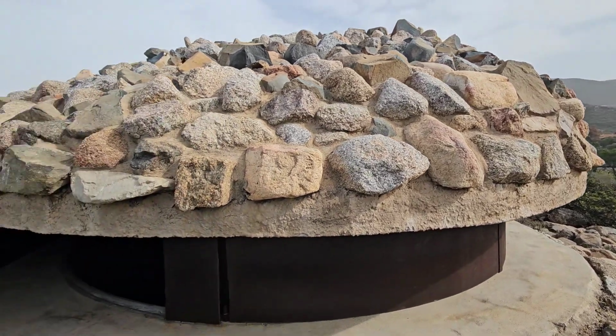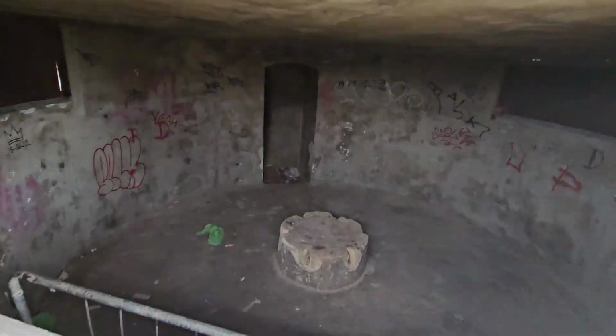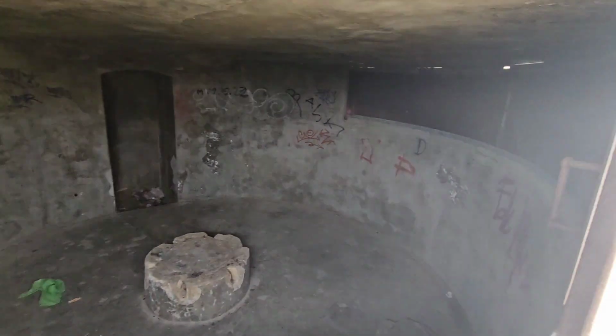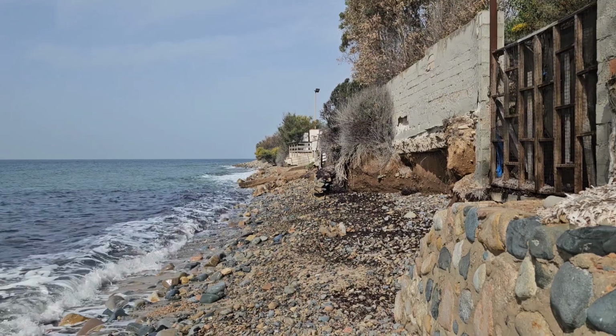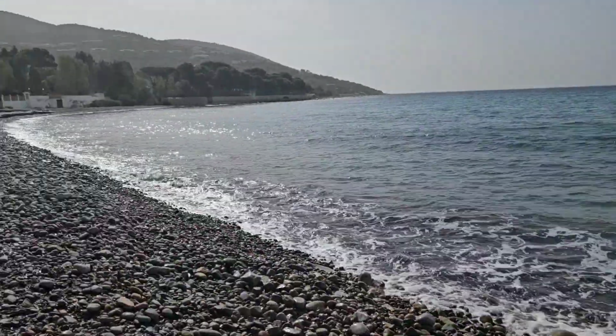We saw this tower a little earlier from a distance, but it's actually open. You can almost see and smell the history. The trail gets really close to the water, and during high tide, oh yeah, you're almost getting your feet wet.